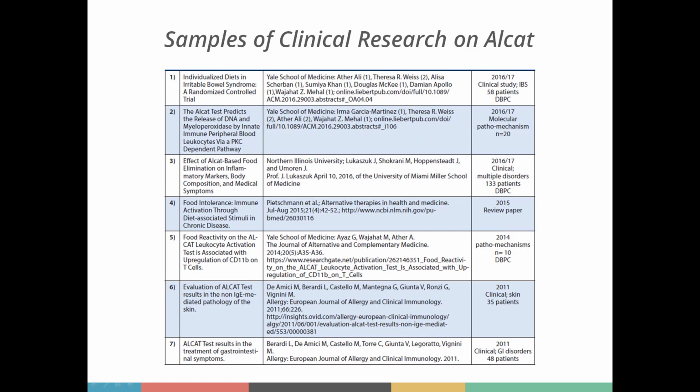Here you see a sample of the scientific research that has been conducted on the Alcat test. A comprehensive overview of the scientific research conducted to date on the Alcat test can be found in the detailed scientific dossier. Research confirms the reproducibility, sensitivity, and specificity of Alcat as a clinical tool for identifying foods and compounds that may trigger immune cell activation and inflammation.